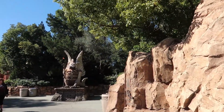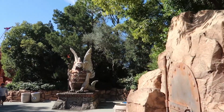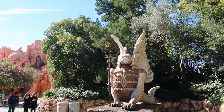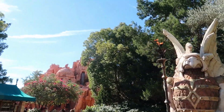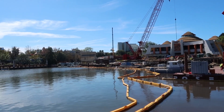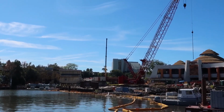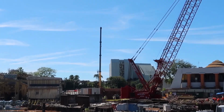But like I said, we were just kind of walking around, checking things out, walking through the Lost Continent. Like I said, we'll go down behind Mythos to check out the construction. Yeah, they're really starting to make some great progress on this. You can see they've got a lot going on in that area.